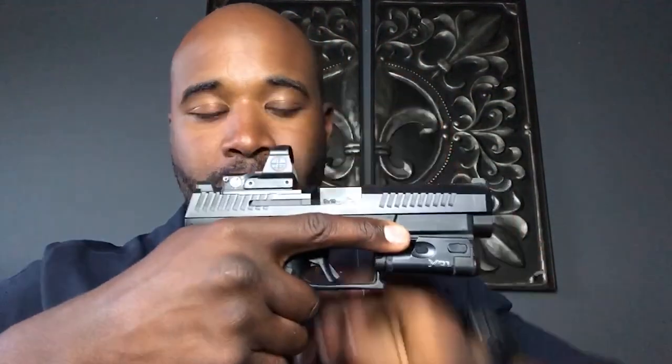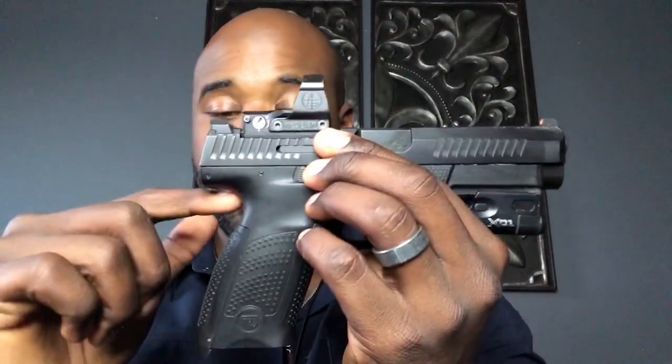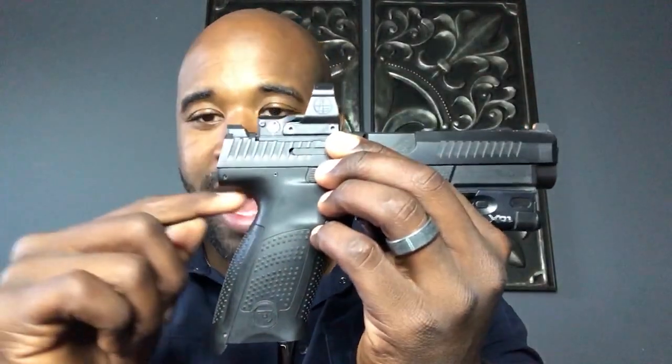The other thing I noticed instantly was how flat it shoots. This gun, the recoil on it, the way they design it, I don't know if it's something having to do with the weight and the extra little nub, the back of the alien head, they put over here. But the CZ-P10C was so flat, the way it moved was so flat that I was just blown away.